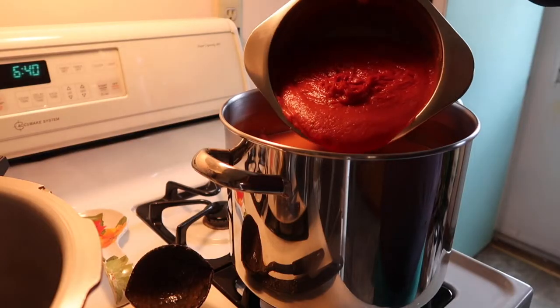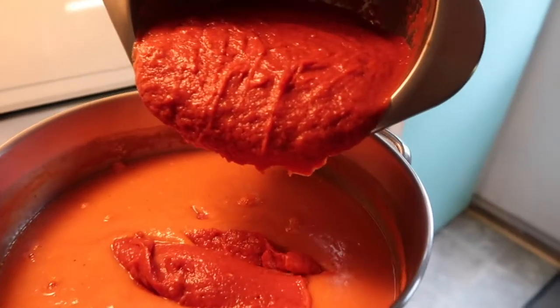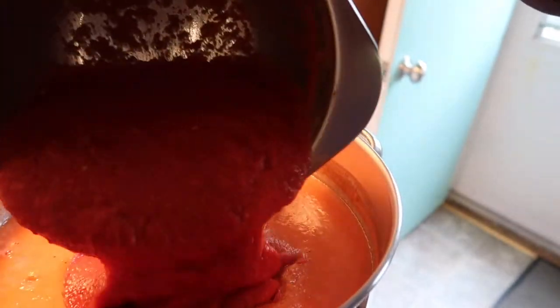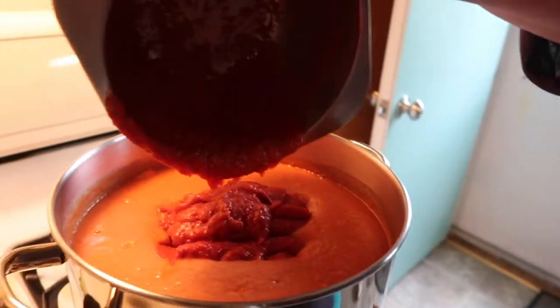Alright, I'm going to add my mix. You can tell that it's a whole different color too. The puree has got this darker red to it, so it's going to take all my sauce and make it darker, which is fine. That's kind of what I want.